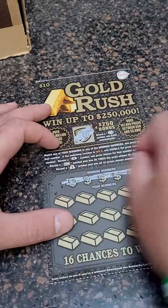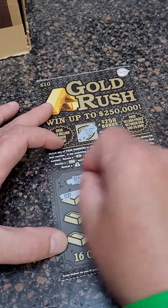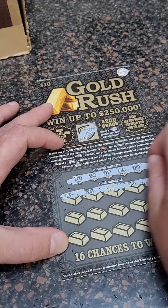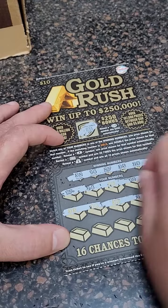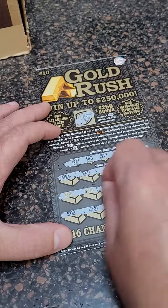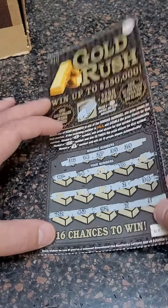Nothing for the bonus. Oh man, can we get a back-to-back winner here? 17, 24, 16, 10, and 26, 33, 38, 39, 2, and 36, 22, 40, 12, 7, and 5. $10 back, $40 gone just like that, so play at your own risk.